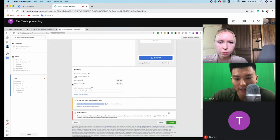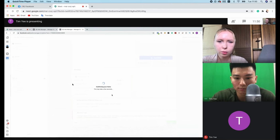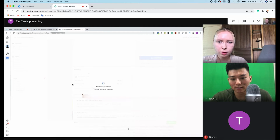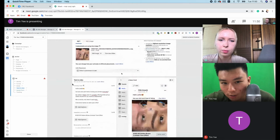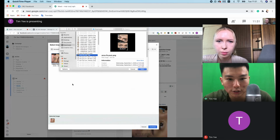Ads must not contain content that is restricted. So this might not go through because it's a before and after picture, but for this sake, we'll just click confirm. Facebook might not allow it. So we click confirm and see, it doesn't go through, but it's because the picture is a before and after. So we need another image. Let's just use this, for example.